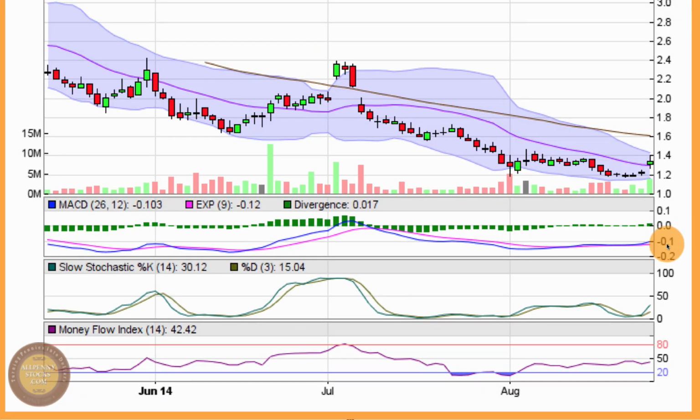Taking a quick look at the indicators, see a bullish cross in the MACD. More importantly, I'm just paying attention to the uptrend, meaning not only from this point, but from further back. Ideally, we want to see a MACD up in positive territory, above zero, but when looking at bottom plays, these are the type of divergences that I look for to start giving hints of potential overall reversal.